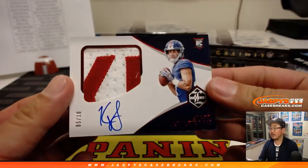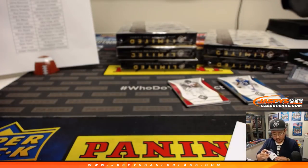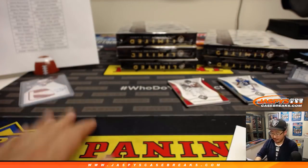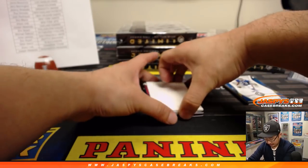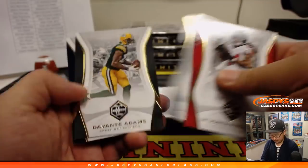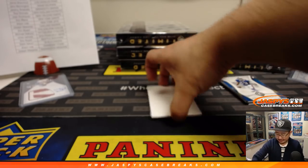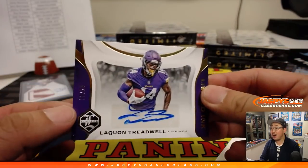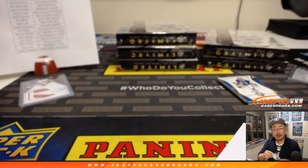Kyle Lauletta, two-color patch and autograph. 5 out of 10 on that one. Eric Eifland with the New York Football Giants. Oh, so that was back in Super Bowl 12. Randy White and Harvey Martin, the only ones to ever win a co-MVP. There's never been a co-MVP after that, Super Bowl MVP? I would think that at some point there must have been. Limited Ink, Laquan Treadwell. 11 out of 25 for Jeremy S. and the Vikings.